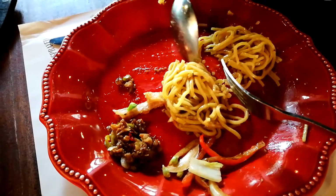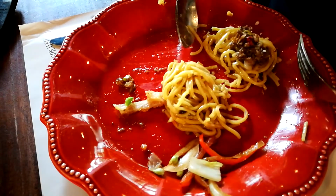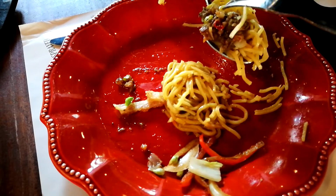But I have an idea. See this? You get some of the sisig. You mix it with the pancit. Maybe we have a winner here. Look at that. I am going to get more of the sisig. It goes well with the pancit, guys. The pancit with the sisig, it's the bomb.